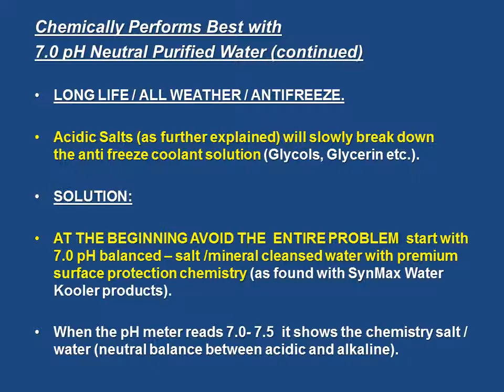Long life, all-weather antifreeze, a premium antifreeze. You see, acidic salts, which was explained, will slowly break down the antifreeze and coolant solution, or the glycols and the glycerin, etc. So the solution is at the beginning, avoid the entire problem. Start with the pH balanced, with the salt and the minerals cleansed from the water, with a premium surface protection chemistry found within the SynMax water cooler products. And you can check this with your own pH meter. Even a swimming pool meter, or strips. Those work pretty good.